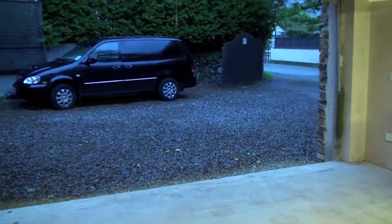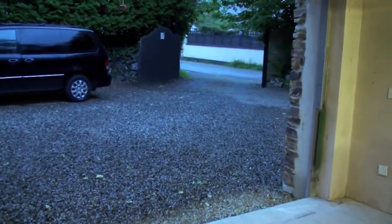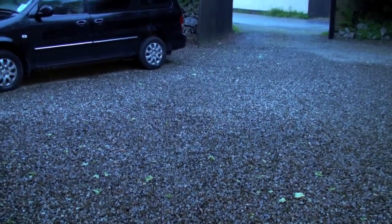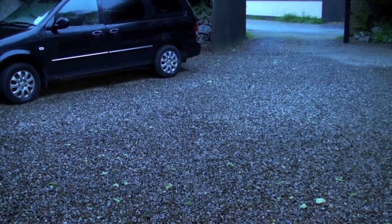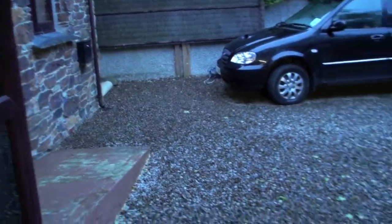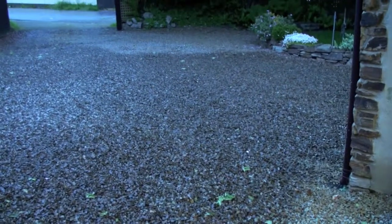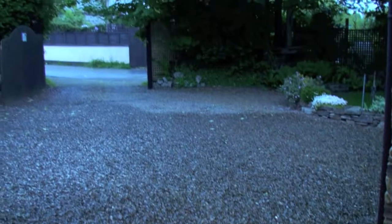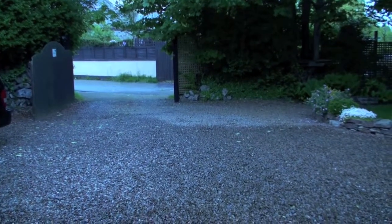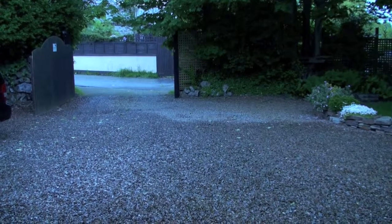Out onto the driveway. Now as you can see, you can comfortably fit 4, but more realistically 3 cars in the driveway, and it's nicely finished with a shingle finish. And from here we'll go to the second level, which has the kitchen and a further bedroom and the lounge.